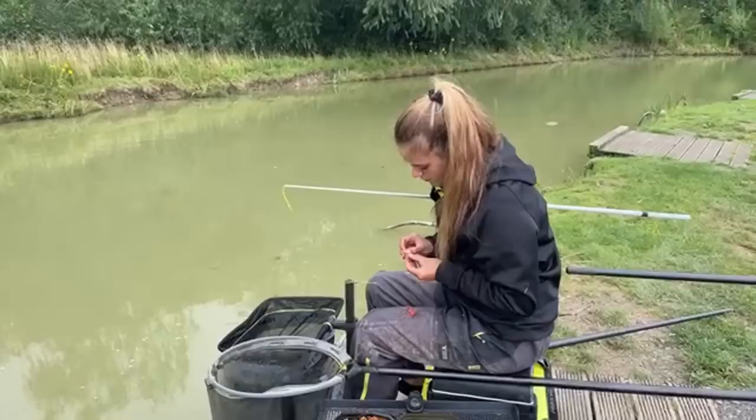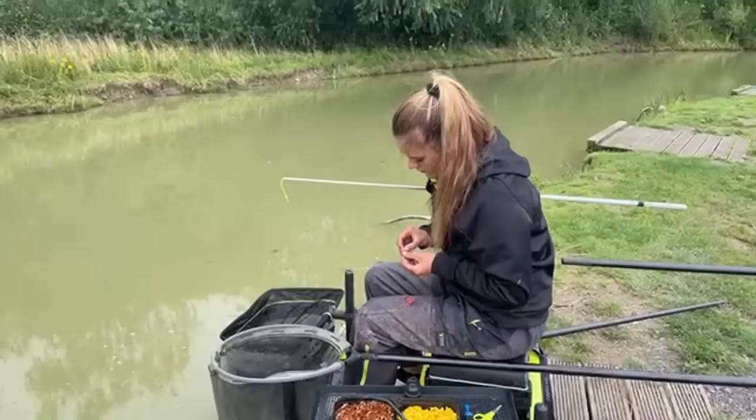Yeah, they've put us on some fish today. I think by the looks of it, you'll catch on every single peg here, but there's 50 pegs on Buck Lake where we are today. So the juniors are going to have loads of room on Monday.